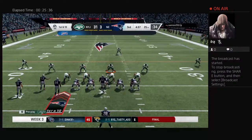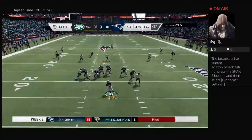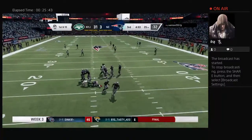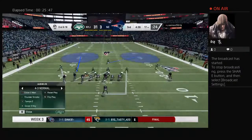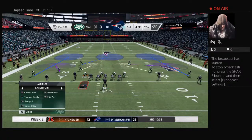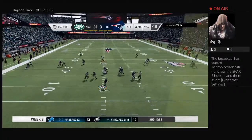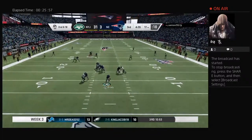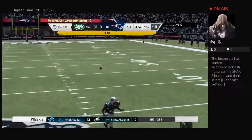So Brady and the Pats take over first and 10 at their 25-yard line. Now Brady, nowhere to escape, and he goes down. Blowing that play up was Henry Anderson. So that complicates things a bit here. 18 yards to go now on second down. To throw is Brady, and that's going to wind up incomplete.